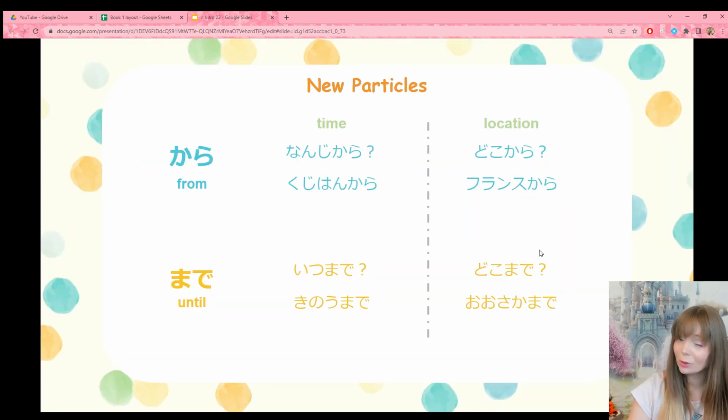We have 2 particles. We have kara, which means from, and mare, which means until. Both of them can be used for time and also location. So, in the first one, we have nanji kara. Nan means what? Ji means time or hour. Kara is from. So, from what time? From what hour? 9時半 kara. From 9:30. Easy peasy.